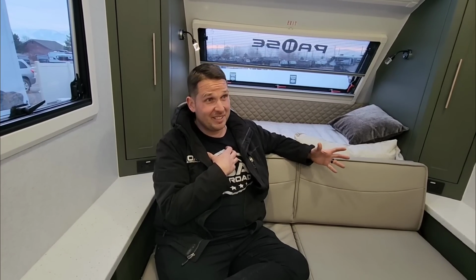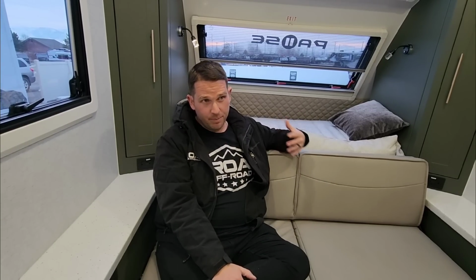Now, I took it up on a Jeep trail, Chicken Corners, which is kind of crazy, and it did really well. It climbed over some boulders, but it was heavy. Like the Power Wagon was feeling it. It had to rev to climb some of those little hills.